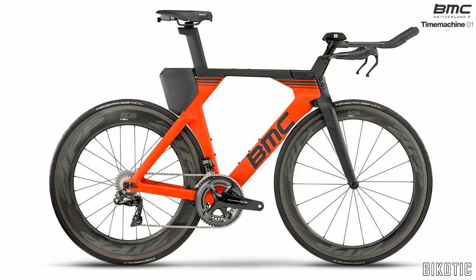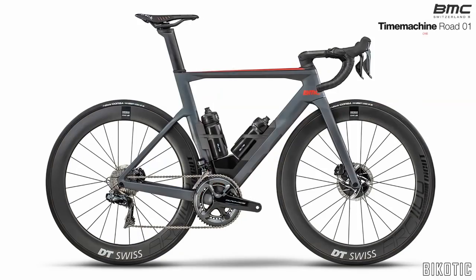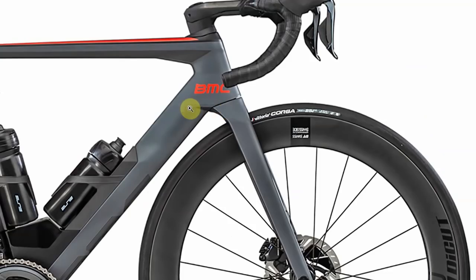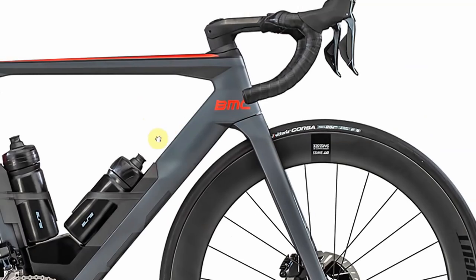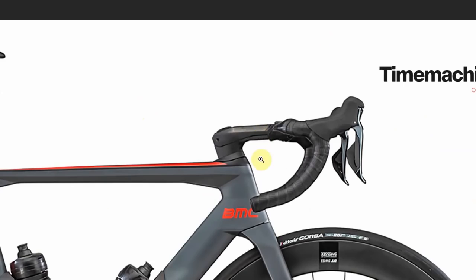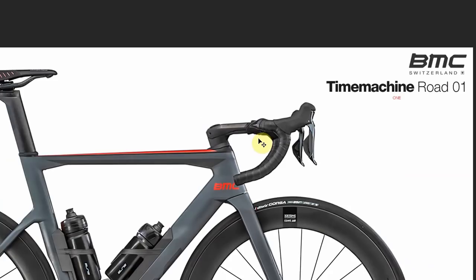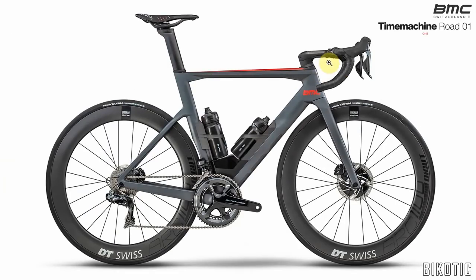Moving swiftly on, the first bike I've got in the list, because we are looking at a BMC right now, is the new Timemachine Road 011 from BMC. And here she is. First thoughts, it's very BMC. It's got the angular shapes going on. Disc brakes obviously. It's got that little flare or whatever you want to call it coming off the forks, guiding the air across there, which is a bit of a thing these days. All the cables are hidden away, not 100%, but there's a move away from one-piece handlebars to aero bars that look like one-piece handlebars, but that you can adjust the angle a wee bit. I know the new Venge allows you to do that. Not sure about this one, but it looks like it should do.